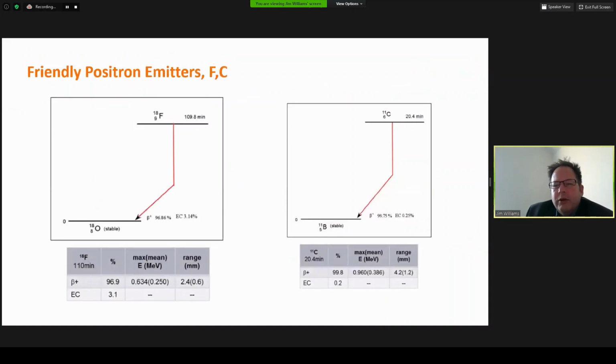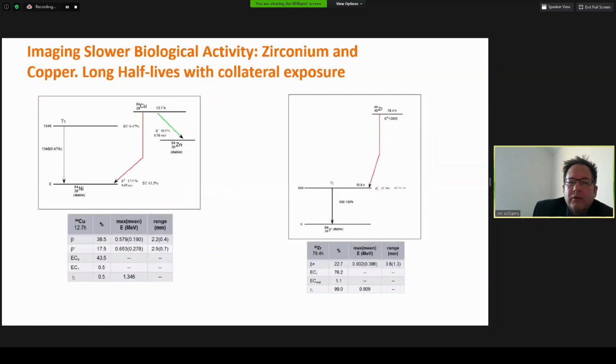And just a note on positron emitters. A lot of the time we talk about the short and medium half-life stuff, like C11, a very short half-life, but it's a very friendly positron emitter. Not a lot of ancillary radiation coming off of that. And fluorine is the same thing. But not all interesting biological processes work within these shorter half-lives. And sometimes you want to look at processes over a longer period of time.